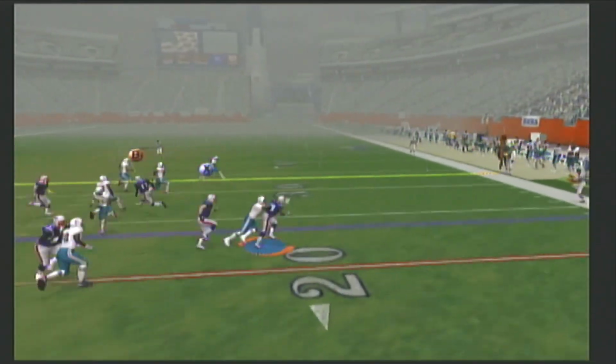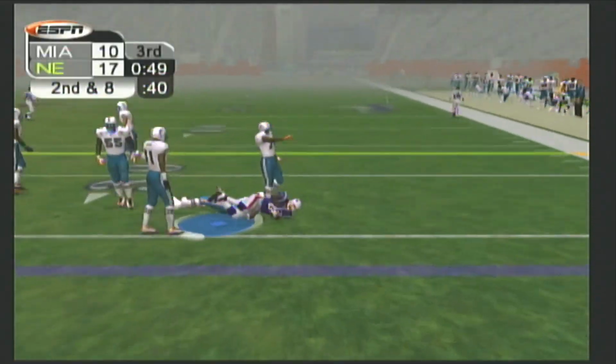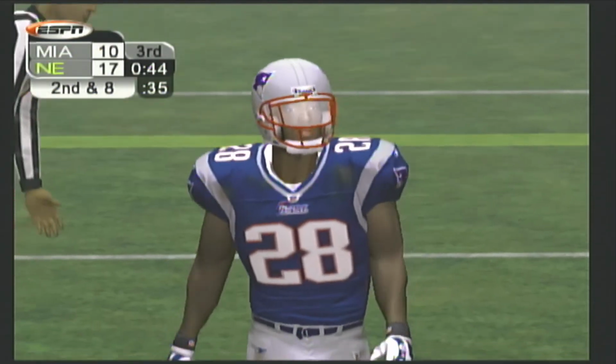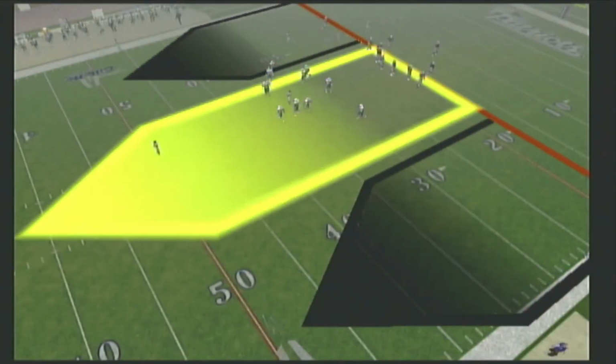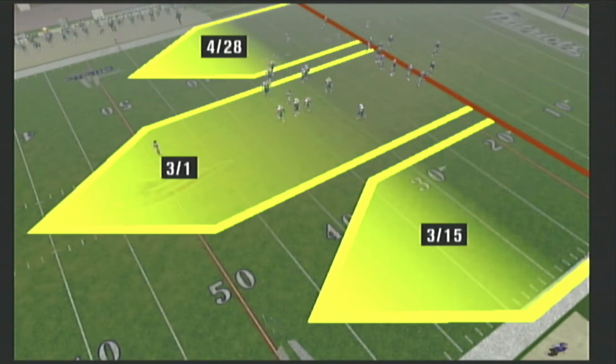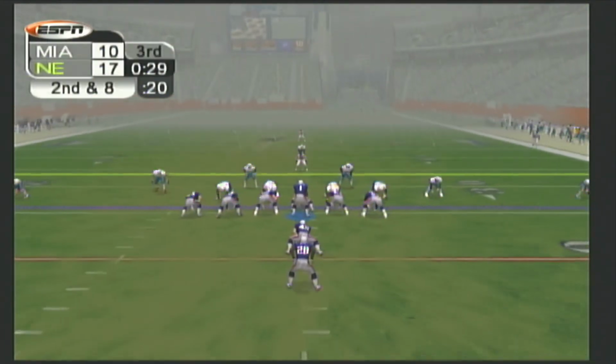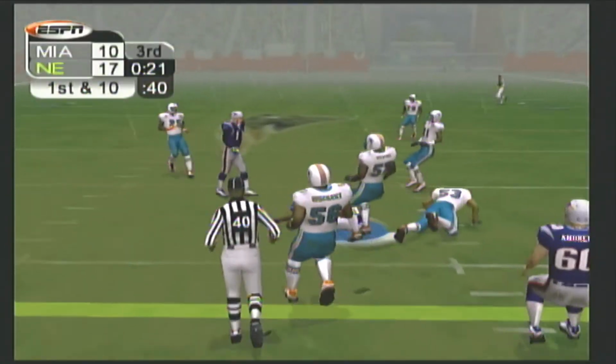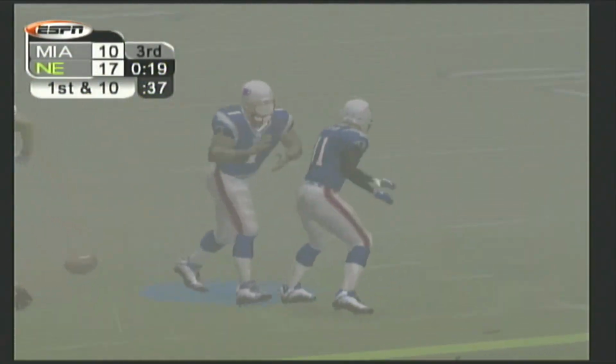White gets the toss and runs into traffic. Dragged down at the 26. White has got a bunch of carries, and you can see by his chart here how his running performance breaks down. Mostly to the outside, and it's working okay, although I'd like to see him mix it up a little bit more. So far, he's got 44 yards on 10 carries. Finally dropped at the 37. First down.